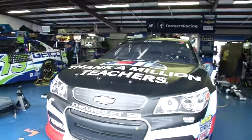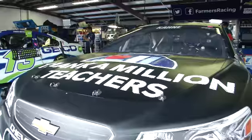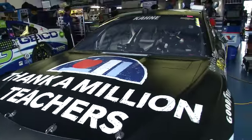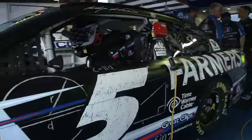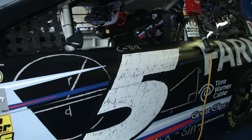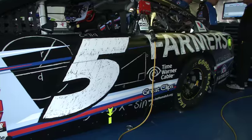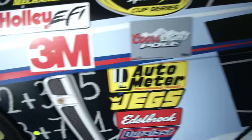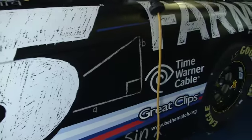Casey Mears, his car is right next to Kasey Kahne's car. The number 5, Thanks a Million Teachers on board. Good little program on the number 5 Farmers car. And if you look at the side of the car, an interesting paint scheme indeed. What's up, Brad K? Brad K giving the peace sign into the camera. Look at that, chalk on the side. Some alphabet right there, and we have some mathematical equations right there that I don't know, and this whole thing, I don't know what that is either. Some shapes and lines and chalk.